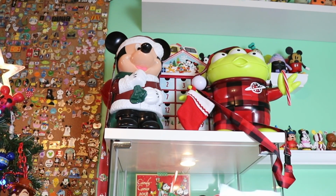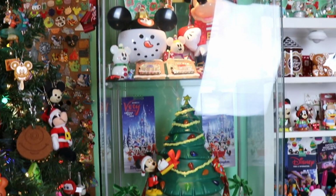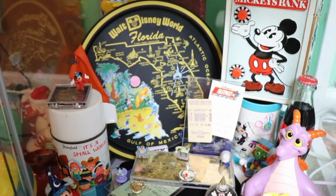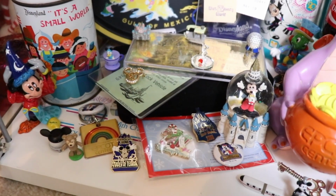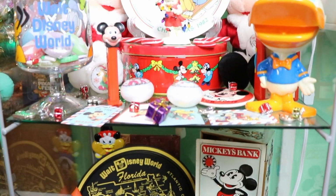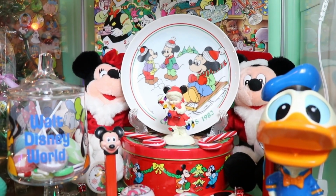Next up, we have one of my favorite parts of my room. This is my display case. It is full of a bunch of holiday items. On this bottom shelf here, we still have retro Disney parks, because I love this stuff so much. But I also put in some holiday Disney pins down here at the bottom, just to keep the holiday theme all throughout. Below that we have more retro Disney items, but these ones are specifically holiday items.